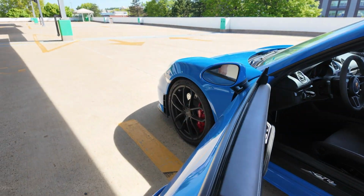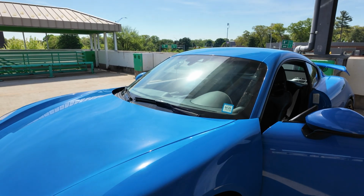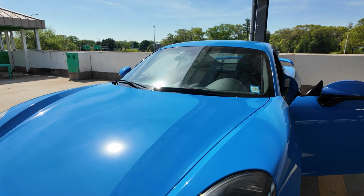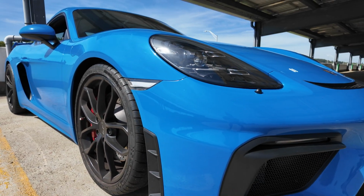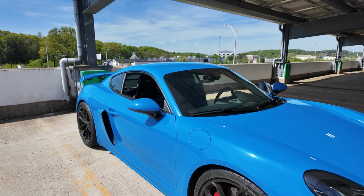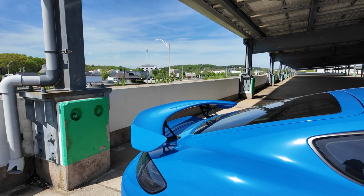A couple more shots of the exterior. You can see the Shark Blue. I intentionally parked it where I did to show you that dynamic range of the paint. Here we have it kind of in the shade. It's more of a darker blue. And now if I come out into the sun, hopefully the camera doesn't overexpose, you'll see that it is kind of a deeper blue, kind of similar to Mexico blue, which is interesting because my first attempted purchase of a Porsche was actually going to be a Mexico blue 911.